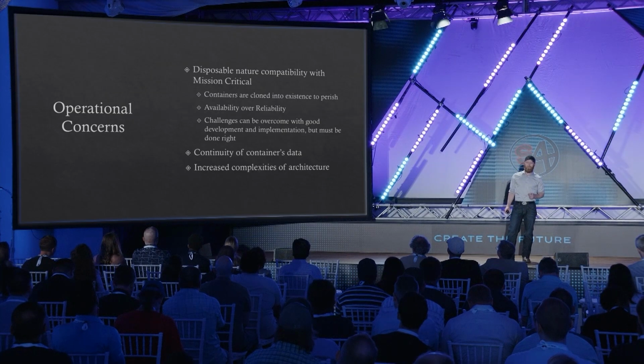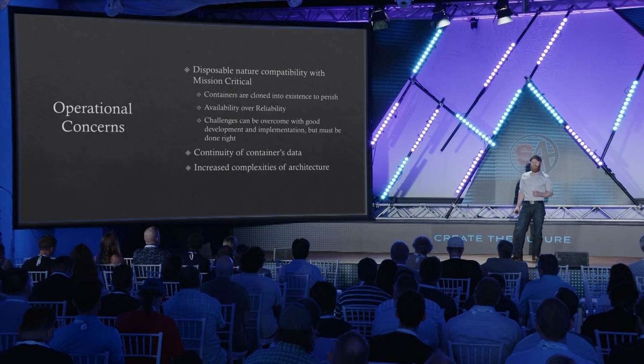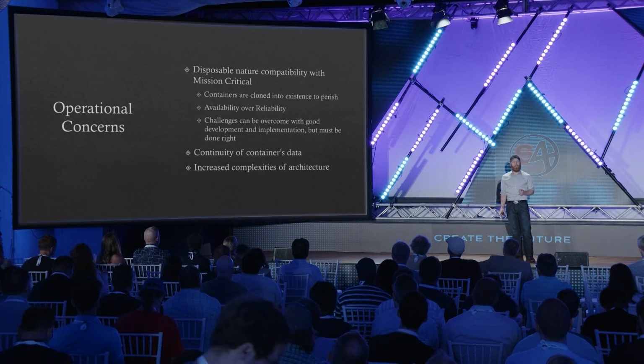So our operational concerns. The nature of containers is that they're disposable. They are created essentially to be destroyed. They can be created on demand. They can be destroyed on demand. They can crash and be replaced with a new clone very quickly. But that disposable nature is not necessarily compatible with the mission-critical systems that we have in a SCADA-type system or any ICS control system. So these systems, containerized systems, were originally designed for availability over reliability. In our world, reliability really matters. So we have to make sure that we implement control systems in a way that are highly reliable. So this can be done with containerized technology, but it's very important that it be done right.